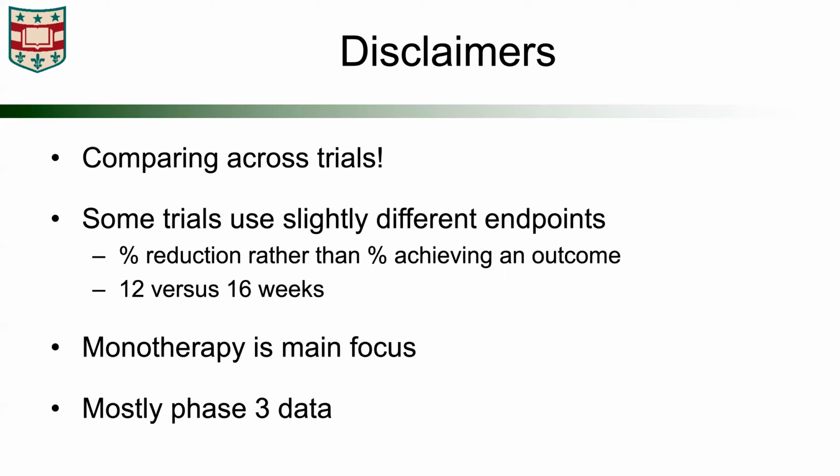Some trials use slightly different endpoints, so that's another disclaimer. Some use more of a continuous outcome, percent reduction, rather than percent achieving a specific outcome, so a dichotomous outcome, which is generally a bit more rigorous. Some have 12 weeks versus 16 weeks as the timeline. I'll focus almost exclusively on monotherapy here, and mostly I'll try to talk about phase 3 data.